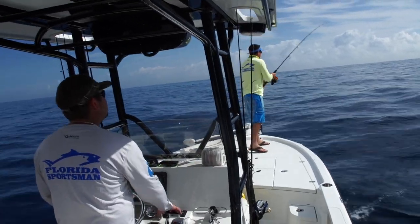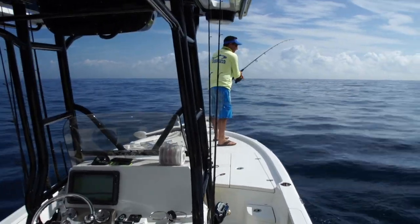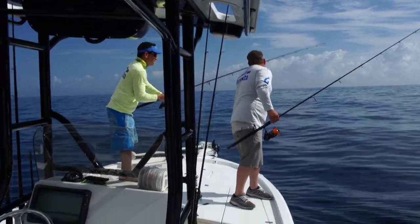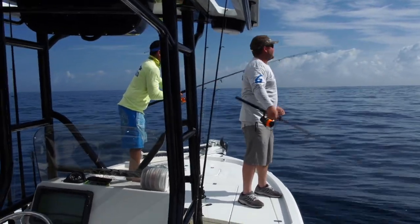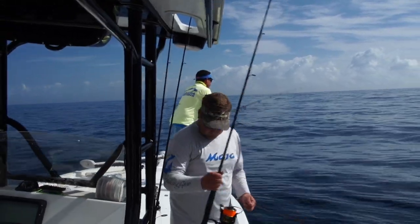I'm on another line here. I'm on the other long line, the other flat line. Yeah, we got a little tangle. I don't think it had much to do with it though. I was putting less pressure on him when I was fighting him with the tangle and it just bit through, you know? It just came across his mouth the wrong way and broke us off.